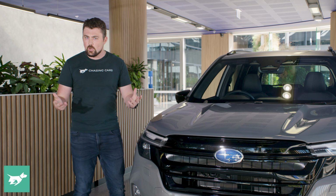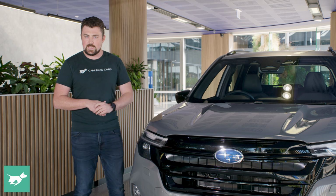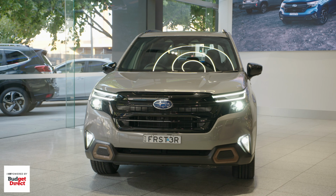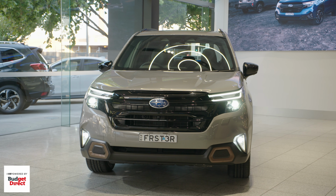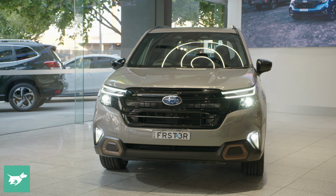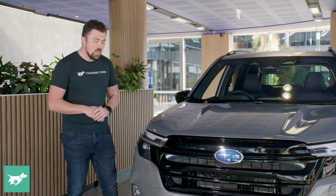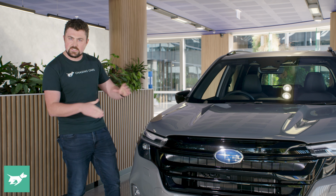Now, as many of you may know, the new generation Subaru Forester is already on sale in the USA. And while this one isn't quite showroom ready, this is a very similar interpretation of what we're going to see in Aussie showrooms. This one specifically is the new sport grade, and it's in hybrid trim, which we'll touch on in just a moment. But I just wanted to have a look at the outer exterior here.